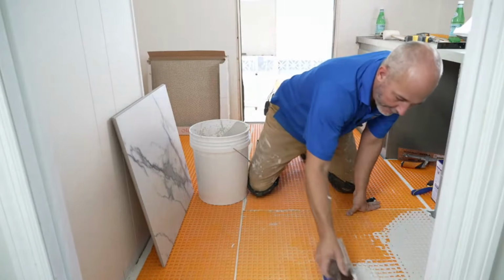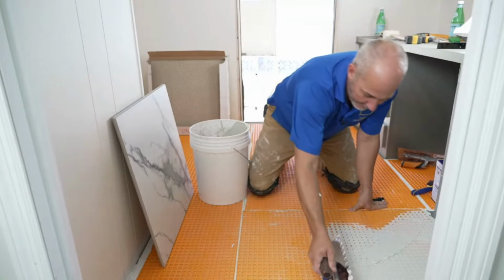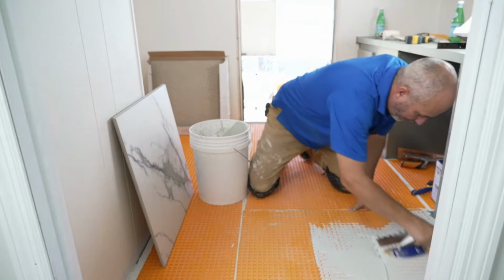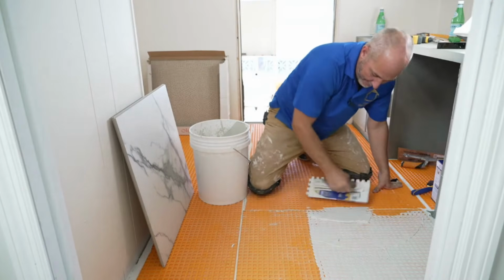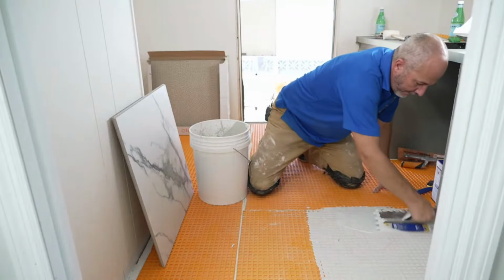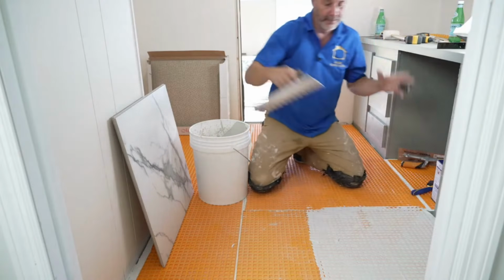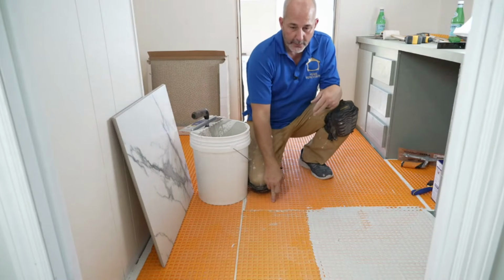Here we are. And I'm just filling up all the squares from that blue chalk line to my left or your right, depending. All right. Once I've got those full, and I'm comfortable that they're full, really important, every one of these little orange squares is full of cement.